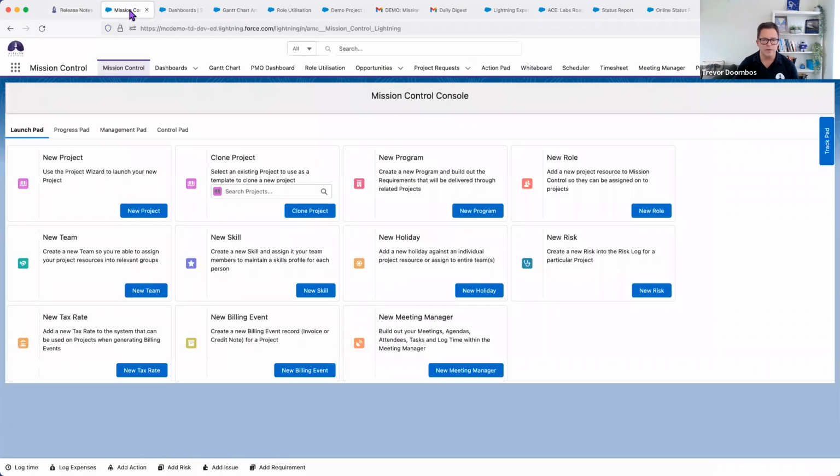So let's go into Mission Control. In Mission Control, I've got a number of tabs I'm going to walk through as I go through the session. The first place you might start when you first start using Mission Control is the console. Depending on your access, using permission sets we ship with Mission Control, you can determine who gets to see what and what they can actually access. So even on the console, do they see all the pads?